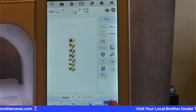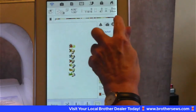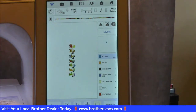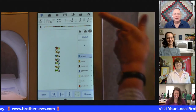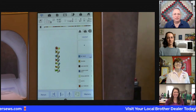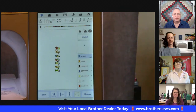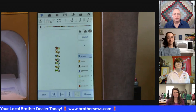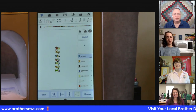So when we come to embroidery here, you're going to see this line here. Do you see all the different colors? Oh yeah, you better get a really good cup of coffee, right? Right. Yeah, and it says 47 color changes. And it says 24 minutes. Well, that's 24 minutes of sewing time. It's not 24 minutes of changing your thread. So it took quite a bit more time.